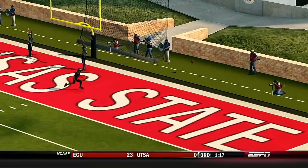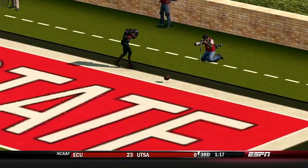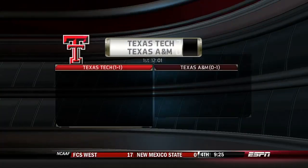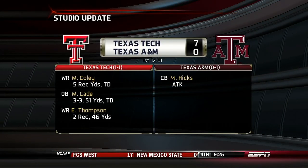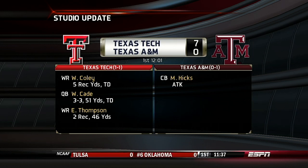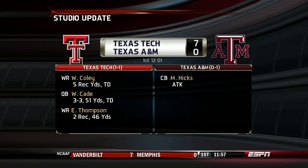It's up, and it's good. Let's throw it out to Reese now for a studio update. Action going on in College Station. And for Texas A&M, they're in danger of losing two straight. Cade's stability in the passing game is completely evident already with a touchdown pass. The Red Raiders are out front, 7-0.